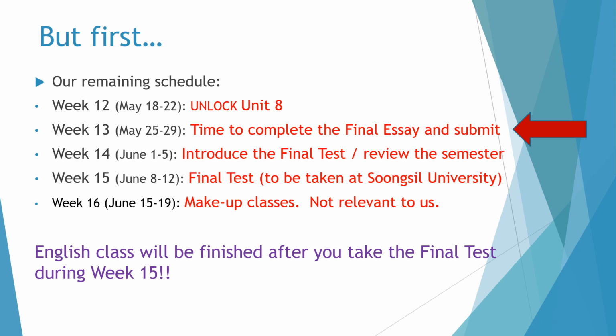And I know some of you still have not received your essay draft email back because I still have maybe 20 or 25 to check. I will make sure that I check all of those today and give them back to you. So everybody should have their draft back by the end of today. Okay? And then all you have to do is to concentrate on editing your draft and preparing the final essay copy. So that is week 13.